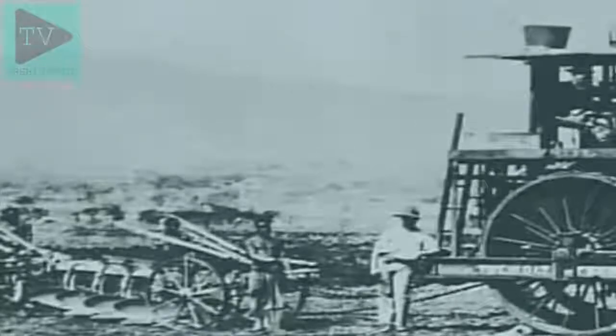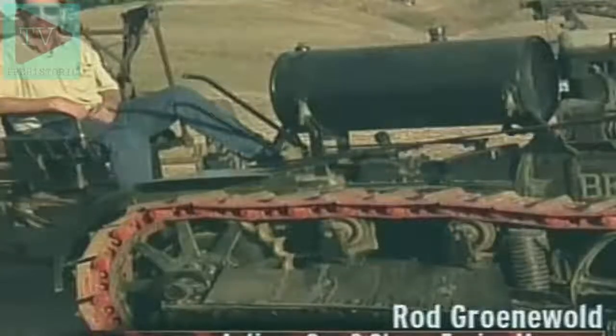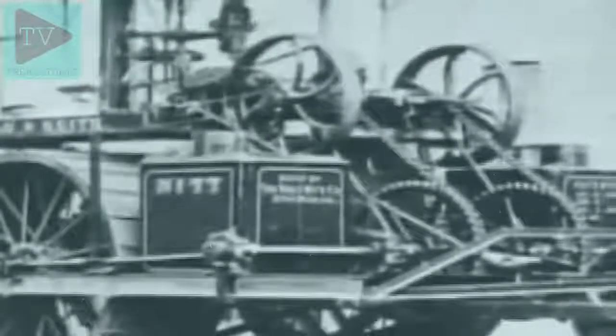Holt is credited with coming up with the idea that if you could have a set of planks that just laid themselves down in front of you, spread your weight out so you could stay on top of the bog, developing the first track layer system.